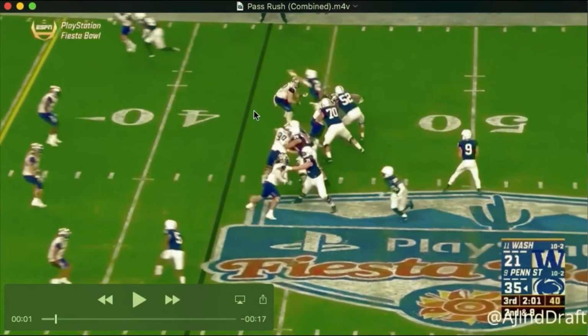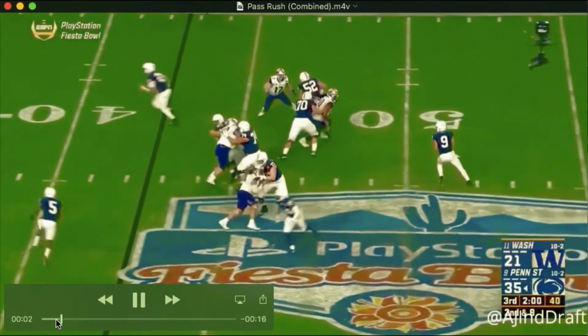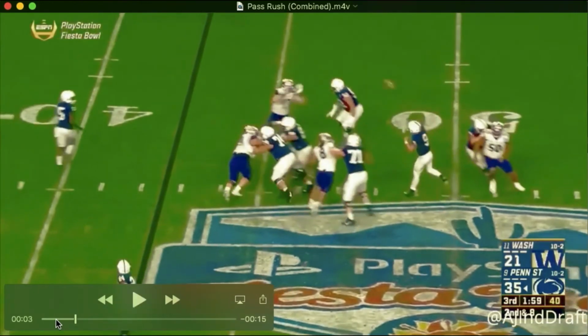52 also looks like he's responsible for 70, this defender right here, 17. But that's just very nice, the way he slips right through and manages to go for the quarterback.